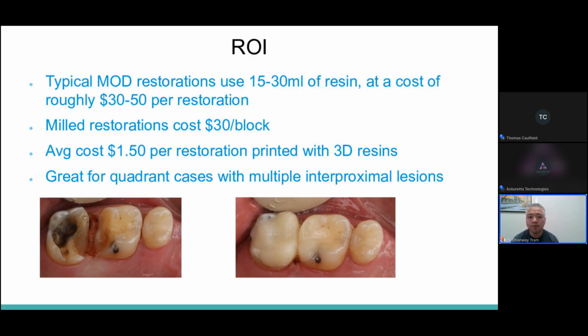Now, why do we do these restorations? Right now, when we consider traditional milling and 3D printing, I can tell you that the processing time is about the same. If you mill a crown and put it in the oven, that time frame is very similar to doing one restoration with 3D printing. The great thing about 3D printing is that you can print multiple restorations at the same time. So instead of doing things one by one, you can perform quadrant dentistry better, faster, and more accurately.